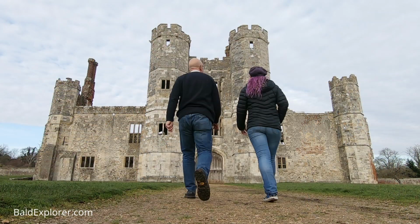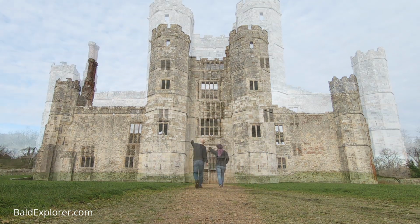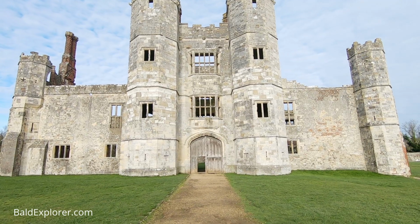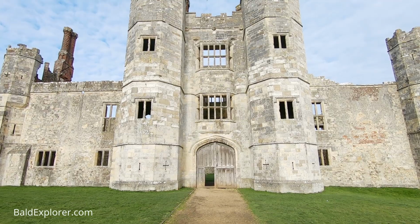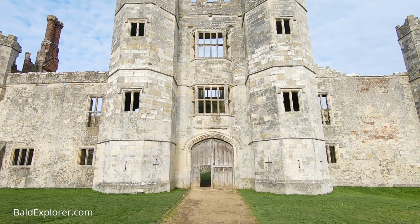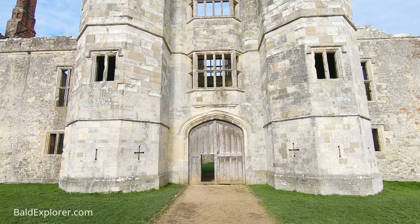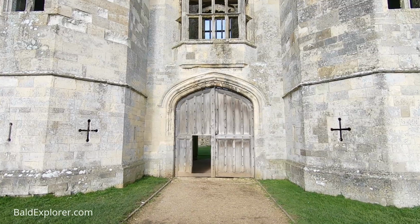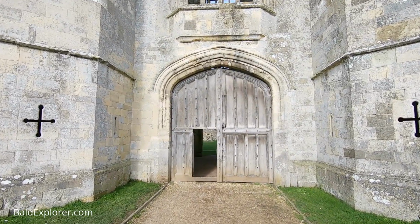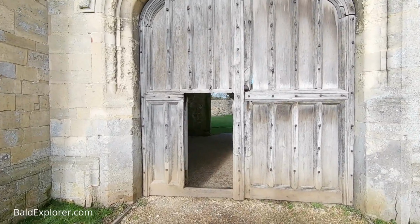Yes. So this is very grand. Actually, what you see now is where the nave of the original church was, back in, I think, the 12th century when it was built. The original nave of the Abbey Church was later, after the dissolution of the monasteries, turned into this rather grand manor house. And this is the gatehouse that we're going to go into.